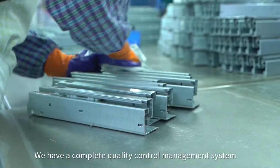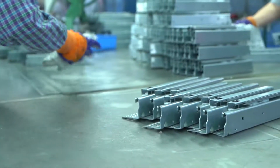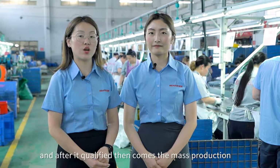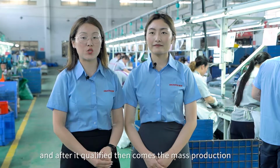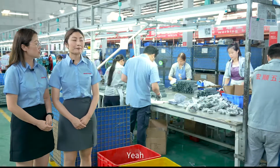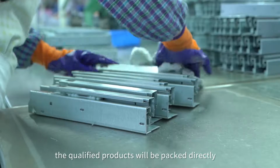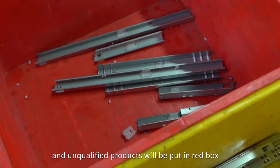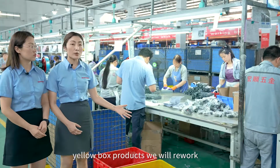We have a complete quality control management system. We adopt the procedure of first inspection, and after it qualified, then comes the mass production. Yeah, the qualified products will be packed directly, and unqualified products will be put in red box. Yellow box products we will rework.